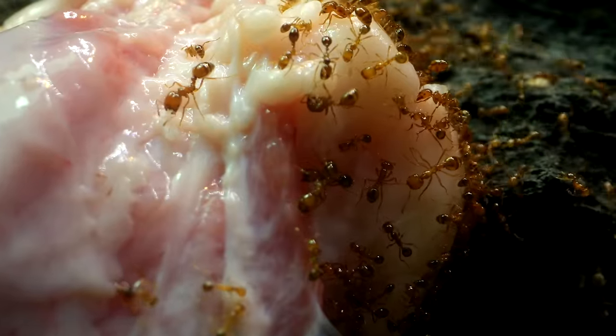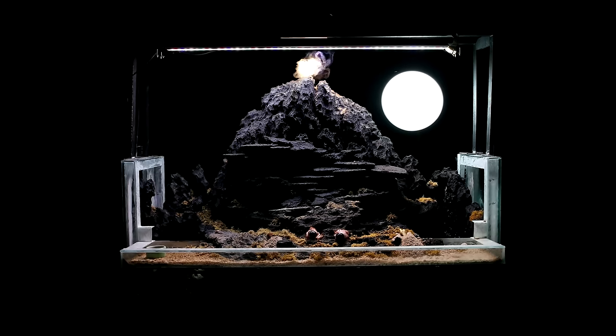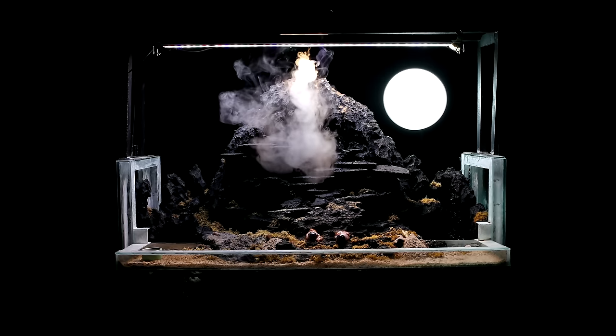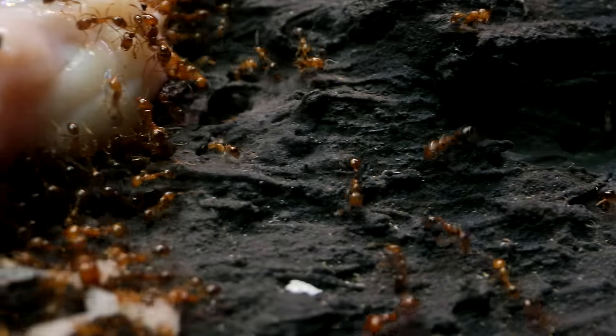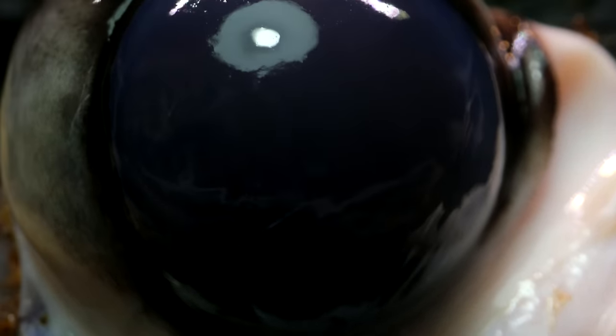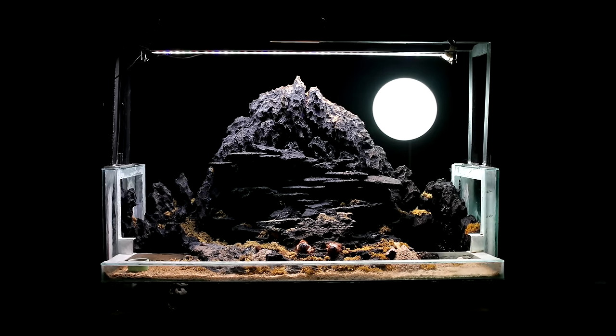I decided to come back again in a few hours as the volcano's hydrating mist exploded from its crater. But AC family, I wasn't prepared to see what the ants had already planned for their eyeballs. I came back to the colony, and this is what I saw.